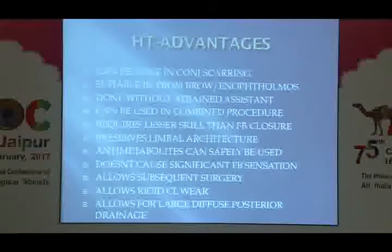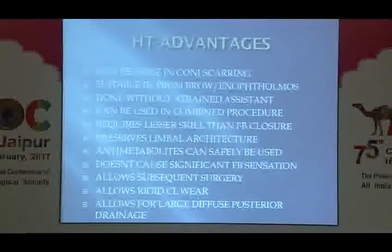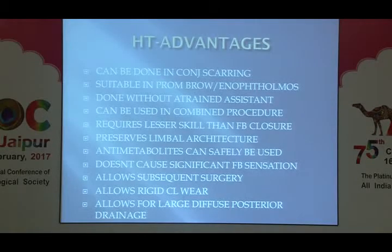Suitable in prominent brow and anophthalmos. It can be done without a trained assistance. It can be used in phacotrabeculectomies, which I showed you the example of. Requires lesser skill than fornix-based closure. Preserves limbal architecture. Because you don't put mitomycin onto the limbus, you may not destroy the stem cells. You retain the stem cells, which are of use to us at a later stage. Doesn't cause significant foreign body sensation. It allows for subsequent surgery and allows rigid contact lens wear.